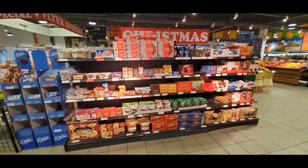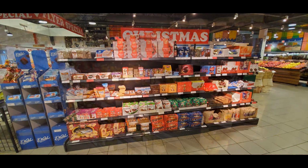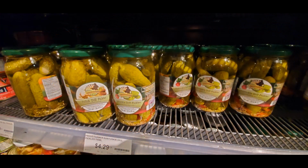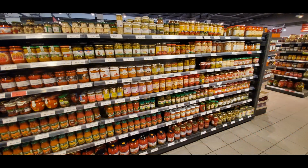This is towards the front of the store. There's still some Christmas goods remaining, and they have quite a wide array of pickles and gherkins and things like that, so all different kinds of pickles and jarred products.